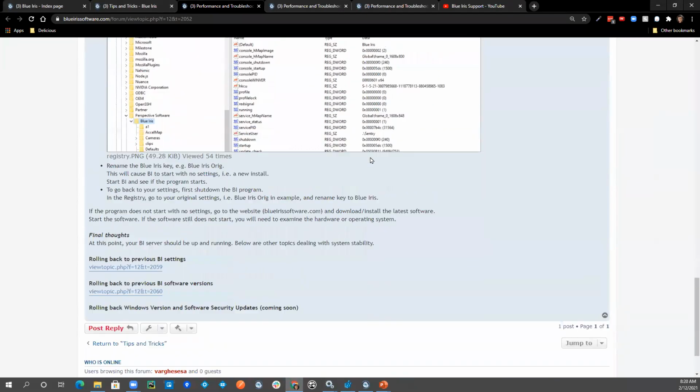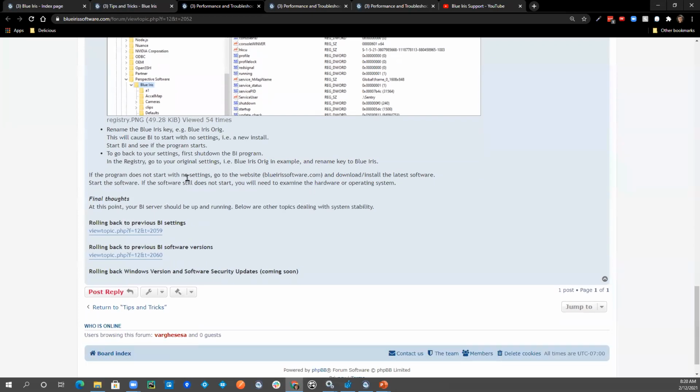So if you had to go to here and turn off everything, what are your next steps? If the program doesn't start with no settings, then it's got to be something with your hardware. Or you can just download the latest version of the software and see if somehow that executable got corrupted. And if the software still does not start, you will need to examine the hardware and operating system.